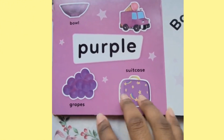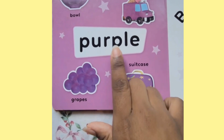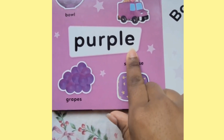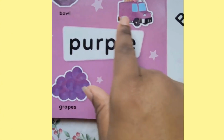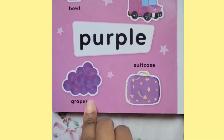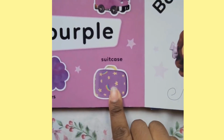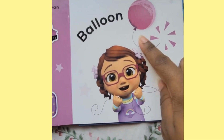This is the color purple. P-U-R-P-L-E. Purple. This bowl is purple. The ice cream van is purple. The grapes are purple. The suitcase is purple. And look, a purple balloon.